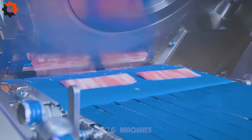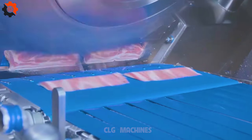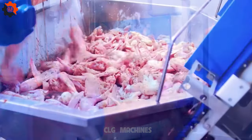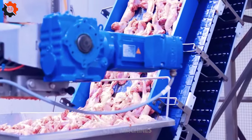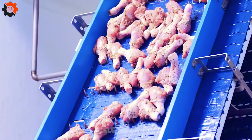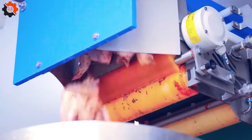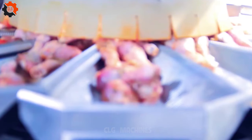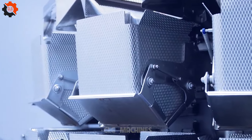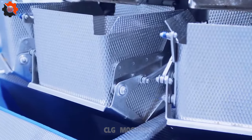One of the top choice machines for cutting meat, Wii 9500. Get the scoop on chicken leg weighing with our multi-head weigher. Wondering how to nail the perfect chicken leg portion every time? Look no further. Our state-of-the-art multi-head weigher takes the guesswork out of the equation, ensuring each piece is weighed to perfection. Say hello to hassle-free cooking with precise measurements. Let's get your poultry game on point.